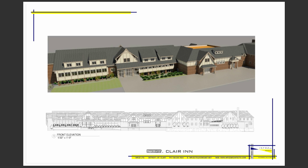How big is the ballroom? Ballroom will seat about 300. And the rooftop bar will have about 4,500 feet, indoor, outdoor, about 2/3 in, 1/3 out.